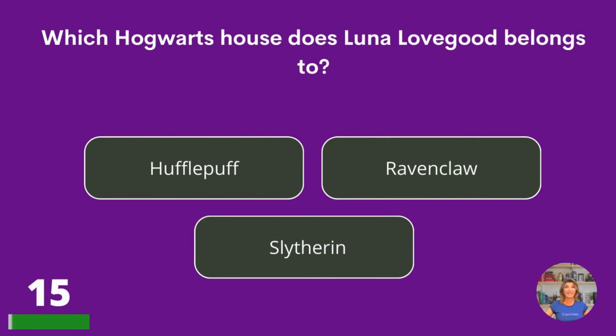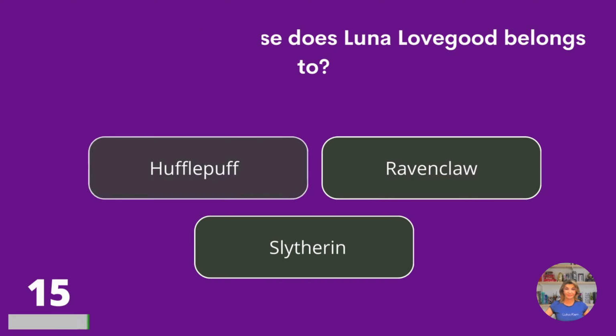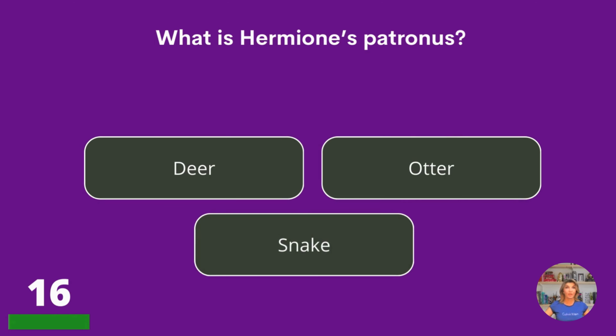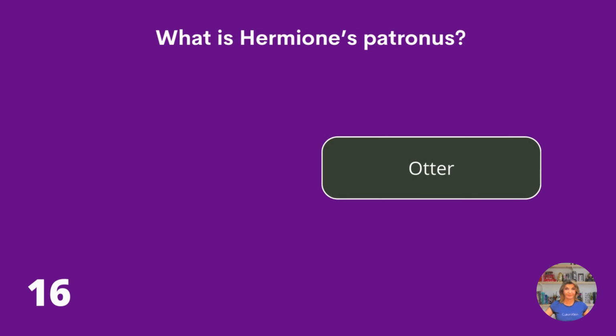Which Hogwarts house does Luna Lovegood belong to? Hufflepuff, Ravenclaw, or Slytherin? Ravenclaw. What is Hermione's patronus? Deer, otter, or snake? Otter.